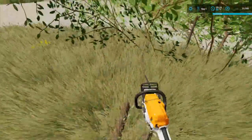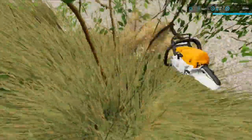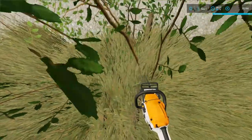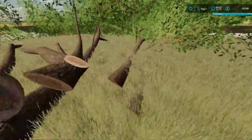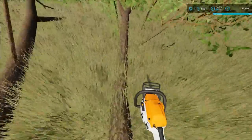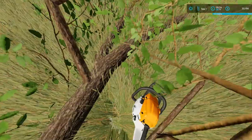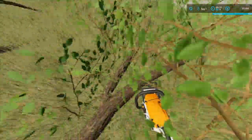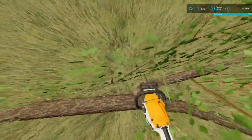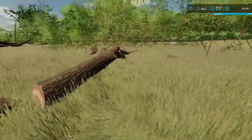Get these other unnecessary branches off, y'all. Why can't I get this one branch off? We'll just... there we go. Still didn't get it off completely. I still can't get these branches off, y'all. Nah, we'll make it work. If there's a will, there's a way. I know that, right?